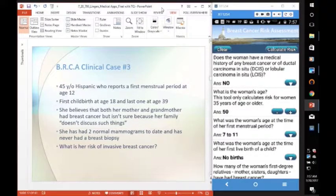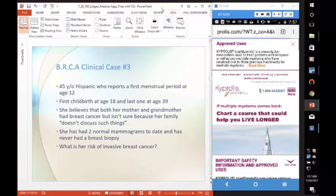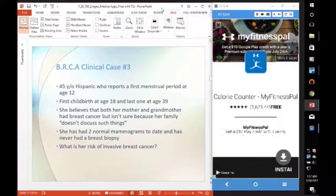She is 45. Her first menstrual period was at age 12.